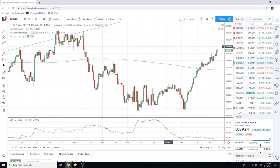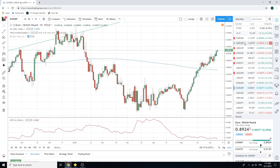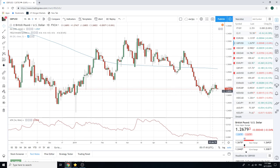We may think about fading this at 89.50-55. But we like euro higher, and things look bad in the UK. So just careful here, but it's very, very extended. No dog in this fight, just mentioning it. Let's take a look at cable. Also on its knees. Printed a 54 low today.